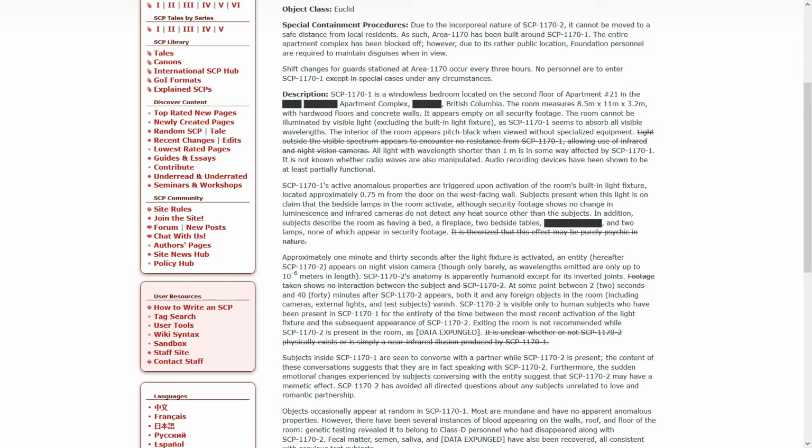The room cannot be illuminated by visible light except the built-in light fixture, as one seems to absorb all visible wavelengths. The interior of the room appears pitch black when viewed without specialized equipment. It used to say, light outside the visible spectrum appears to encounter no resistance from 1, allowing use of infrared and night vision cameras. Now it says, all light with wavelengths shorter than 1 meter is in some way affected by 1. It is not known whether radio waves are also manipulated.